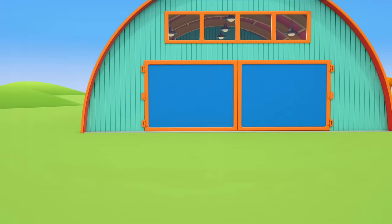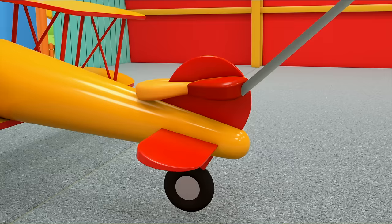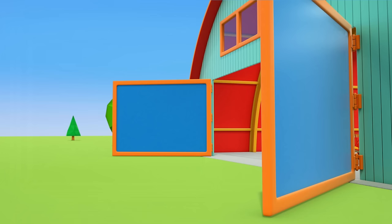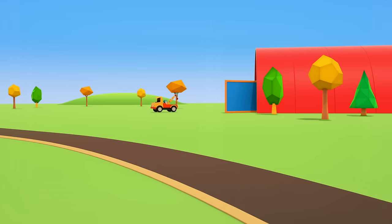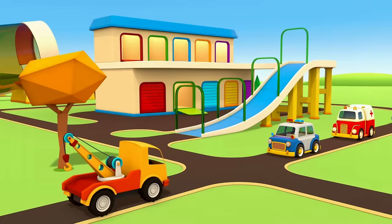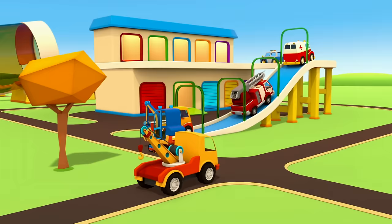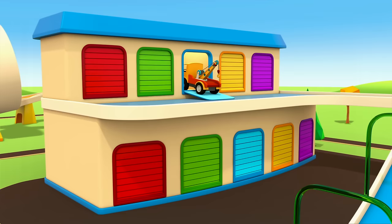This is a hangar where mechanics will fix the plane. Thank you, tow truck. The helper car team has done some wonderful work today. It's time for everyone to get back to the garage to rest and prepare for their next job. Till next time, helper cars.